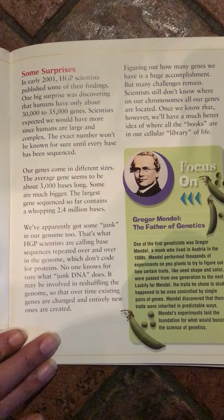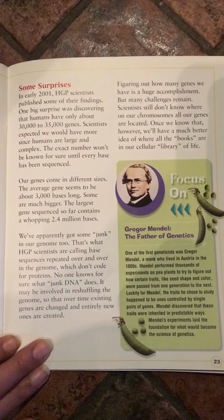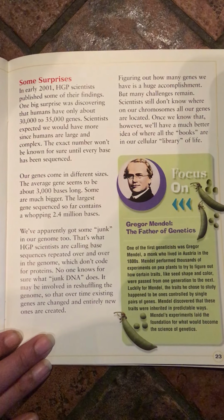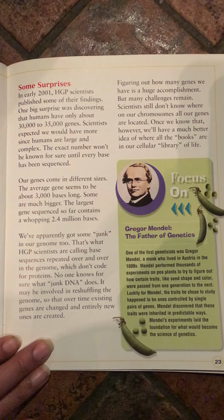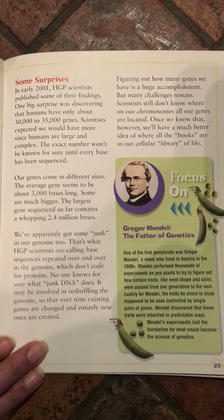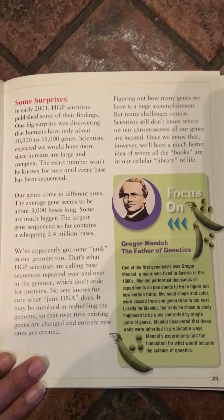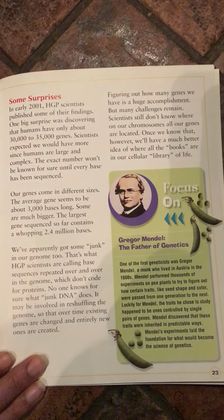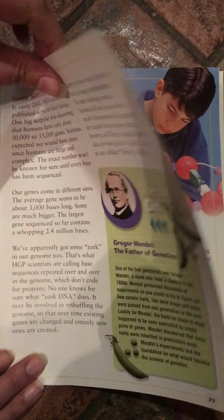We've apparently got some junk in our genome too. That's what HGP scientists are calling base sequences repeated over and over and over in the genome, which don't code for proteins. No one knows for sure what the junk DNA does. It may be involved in reshuffling the genome so that over time existing genes are changed and entirely new ones are created. Figuring out how many genes we have is a huge accomplishment, but many challenges remain. Scientists still don't know where, on our chromosomes, all our genes are located. Once we know that, however, we'll have a much better idea of where all the books are in our cellular library of life.